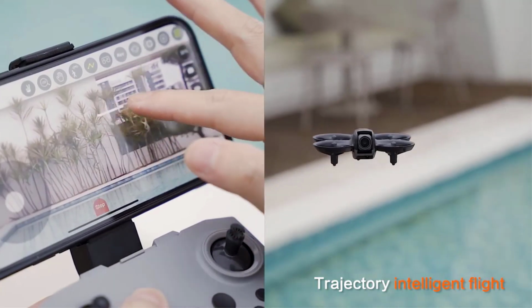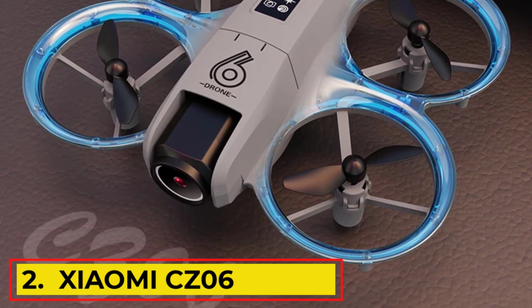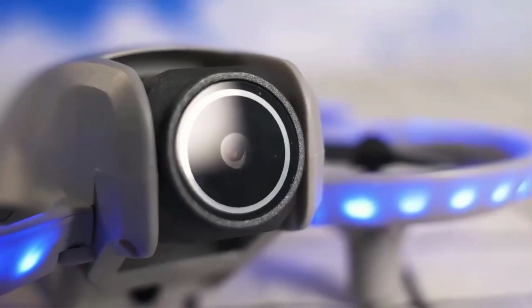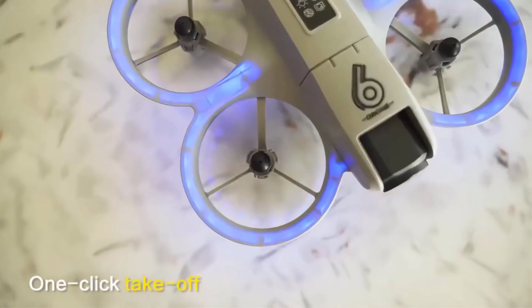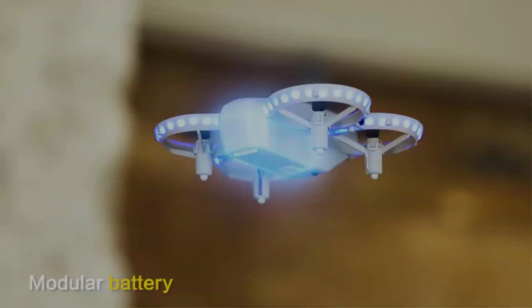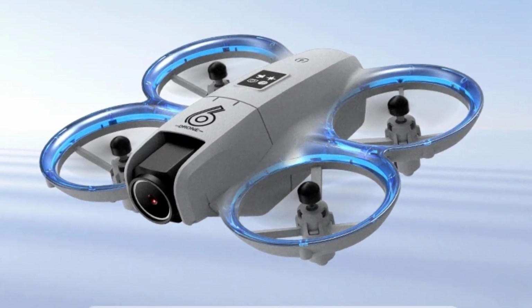Number 2. Xiaomi CZ06. The Xiaomi CZ06 GPS drone is a professional-grade quadcopter designed for high-quality aerial photography, featuring an impressive 8K HD video recording capability. Weighing 300 grams, it supports a maximum takeoff weight of 5 to 6 kilograms and operates with a brushless motor for enhanced performance.